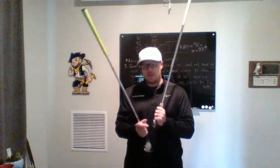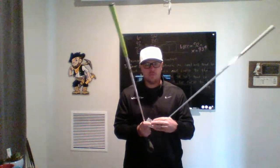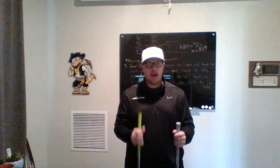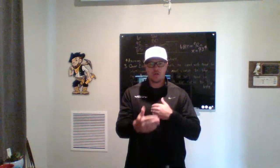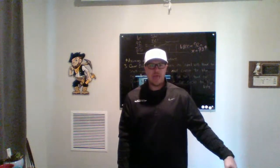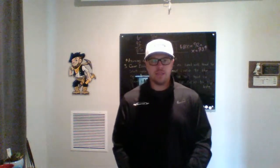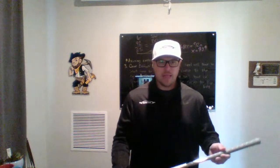If you have not a lot of loft on your club, you're hitting it with more of a direct blow. And if you have more loft on your club, you're hitting it with more of a glancing blow. Now the ball will go higher and the ball won't go as far. So that's how we're able to control distances and get different distances and have good gapping. That's why we have a 5-iron, a 6-iron, a 7-iron, 8-iron, because we want these clubs to go certain distances, and that's controlled some with the length of the club.